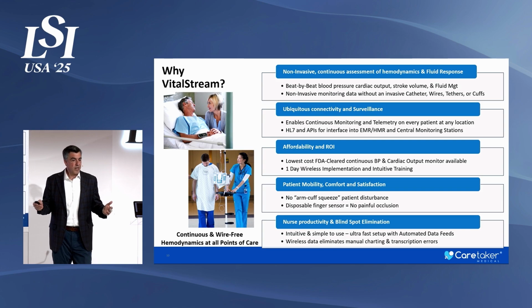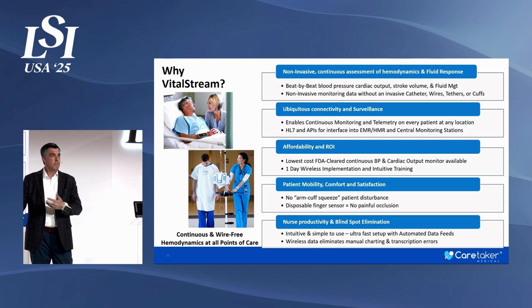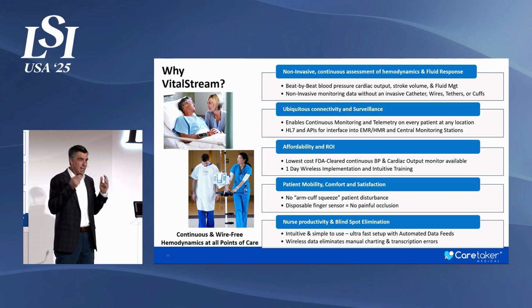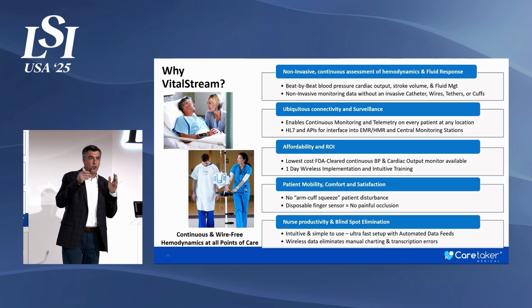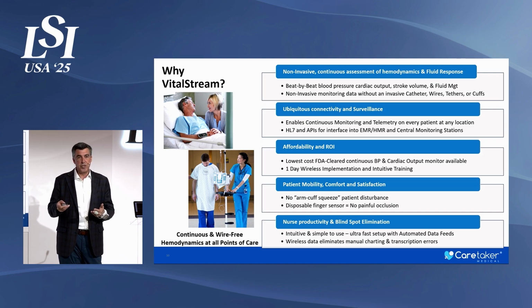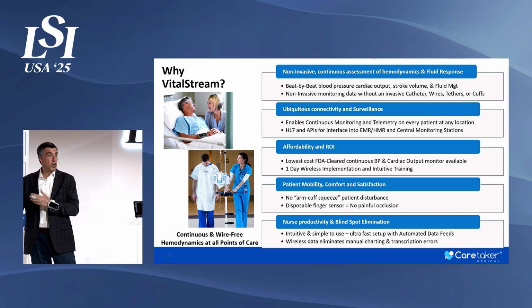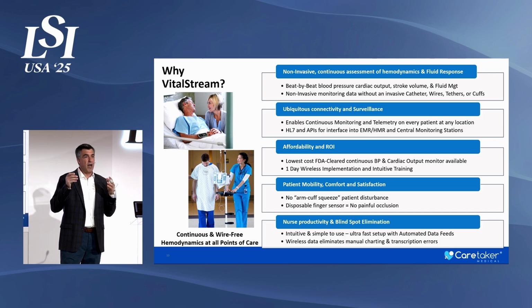So why VitalStream? It's about enabling patient mobility without sacrificing beat-by-beat continuous monitoring. It's about getting information quickly and early to the people who need it that can drive goal-directed therapy and other therapies before small issues become expensive, very big coding issues, and to drive nurse productivity and automate their workflow.